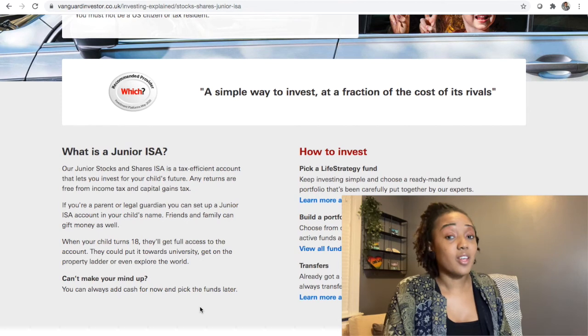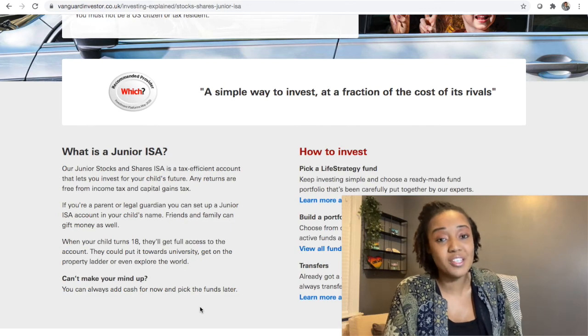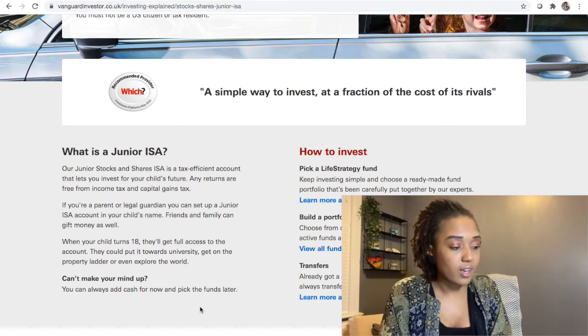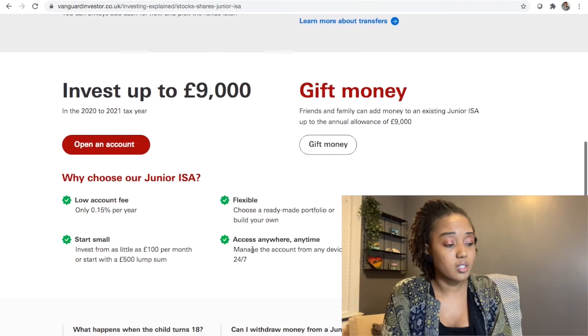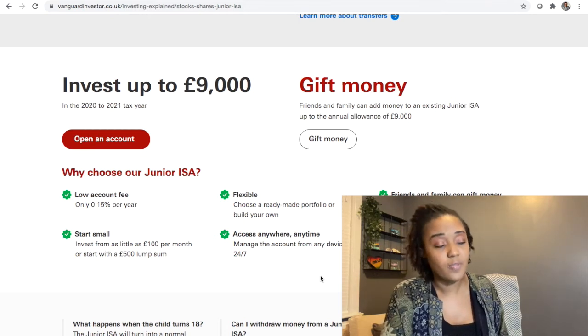Now again, like the other two accounts, you have the full range of funds that you can invest in. You could even invest in a target retirement fund for your child. It's completely up to you, but you have the option to choose which investment funds you are interested in. You can invest up to £9,000 per tax year for a junior ISA, which is obviously less than the stocks and shares ISA, but it's still a good amount of money, especially if you're starting this type of account from a very young age.